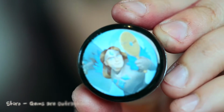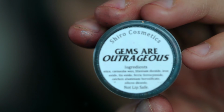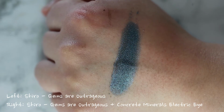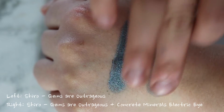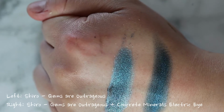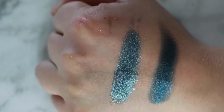The last one is called Gems Are Outrageous. And when I first got my purchase, I swatched them all and I posted a photo on Instagram. And this one really stood out to me because it was just so brilliantly blue. It's not as grey as the other shade from Femme Fatale, Marauders. This one has blue shimmers to it as well. And it is just a very beautiful blue shimmery shade. So it's really nice. I'm really liking it.